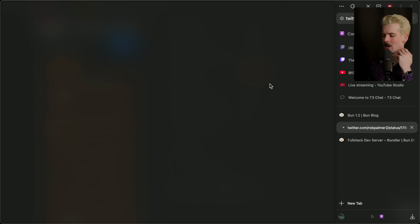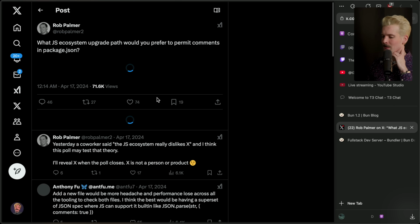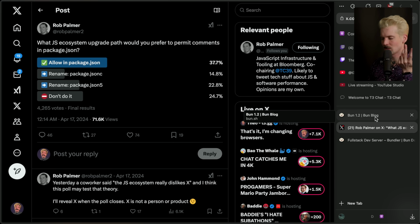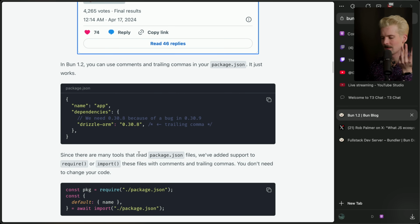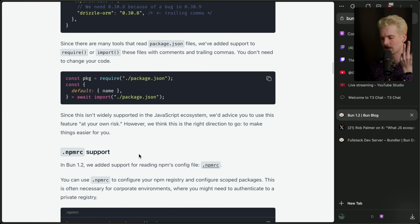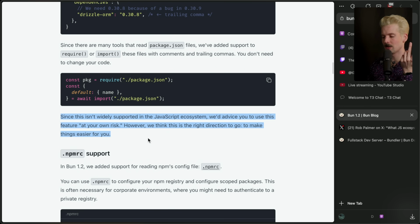When Rob Palmer, who's on a lot of these web standards committees, did a poll asking what the ecosystem would want the path to solve this to be like, it was very clear what people wanted was to just allow it in package JSON, not to add a new type of JSON file. Just let us do it in package JSON. And now Bun will let you. I am concerned that this will break things like publishing packages, but I'm thankful more of the ecosystem is starting to do this. And they even call out, use it at your own risk.